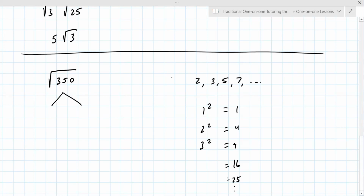Start with the prime factorization. This is 2 and 175, and then 2 doesn't work again. 3 appears to work, but it actually doesn't. So the rule for 3 is you have to add the digits and see if they add to a multiple of 3. So 1 plus 7 plus 5 adds up to 13, which is not divisible by 3. So we move to 5.